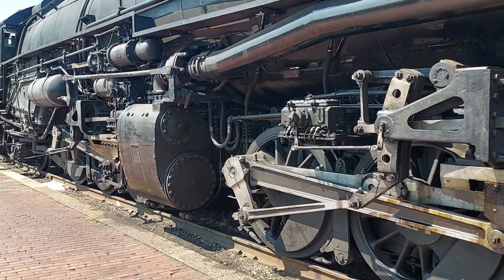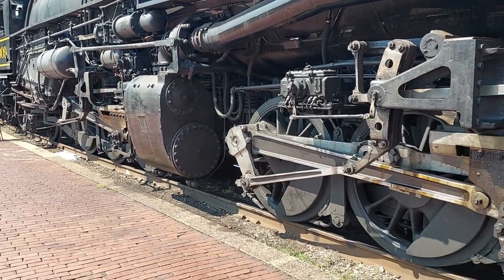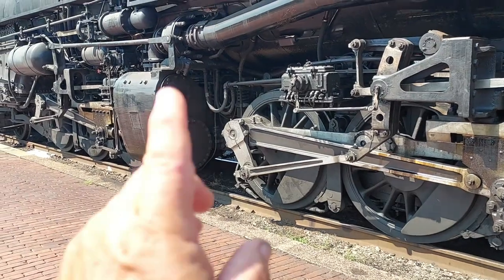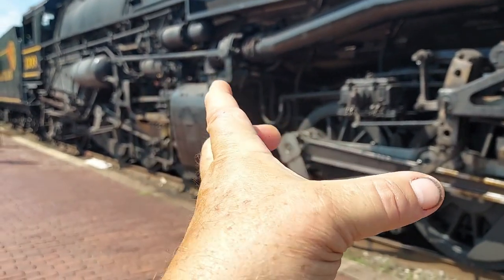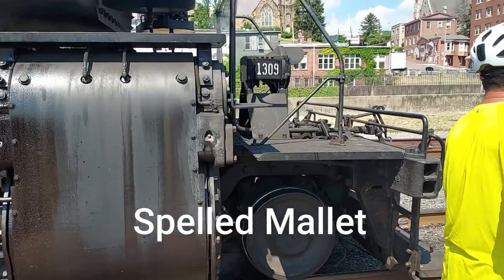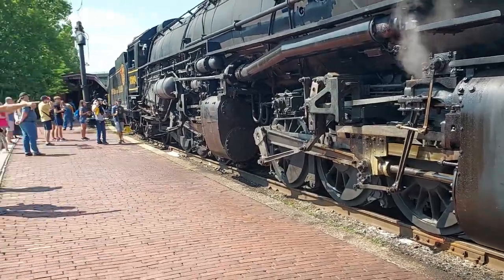Articulated, it's also called a mallet. The French designer way back realized that these big locomotives couldn't negotiate curves. So he actually put a pin in the middle, a simple illustration to make it articulated. So they call them mallets. Awesome. Just awesome.